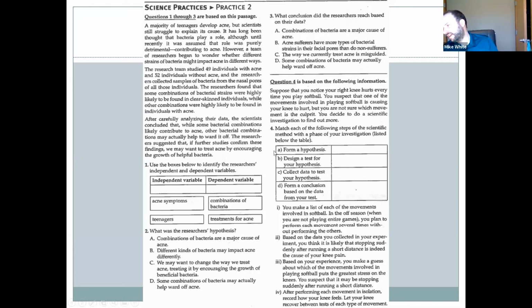Okay. C, collect data to test your hypothesis. Okay. Collecting data, to me, sounds like number 4. After performing each movement in isolation, so after performing the test, essentially, record how your knee feels. Let your knee recover between tests of each type of movement. Right? So that's the data we're collecting.